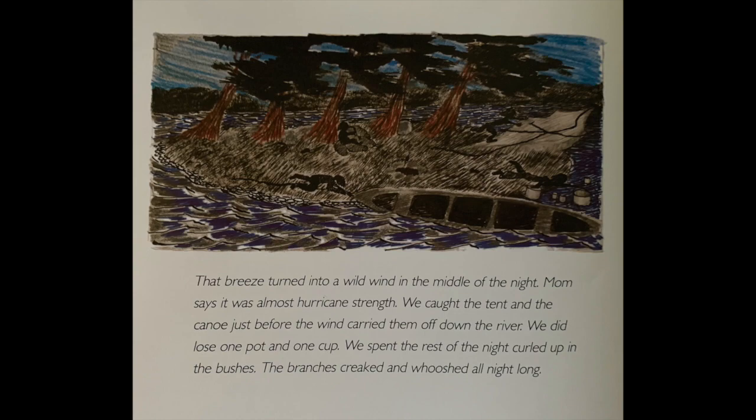Whoa, that would have been awful if they'd lost their tent and their canoe. We did lose one pot and one cup. We spent the rest of the night curled up in the bushes. The branches creaked and whooshed all night long.